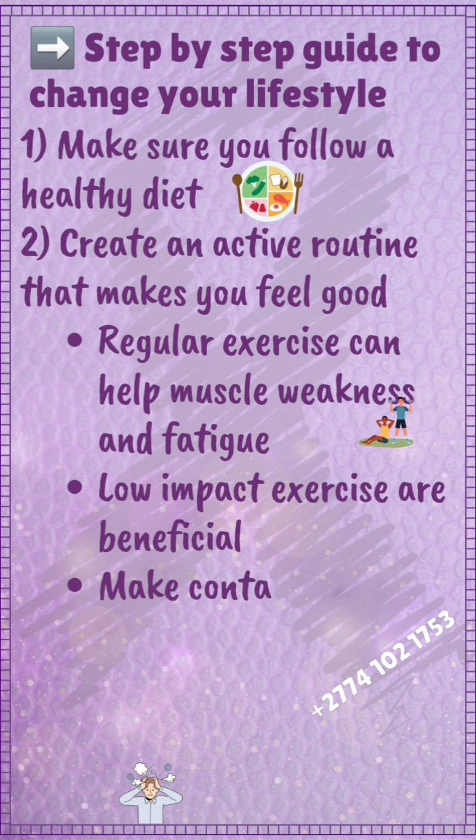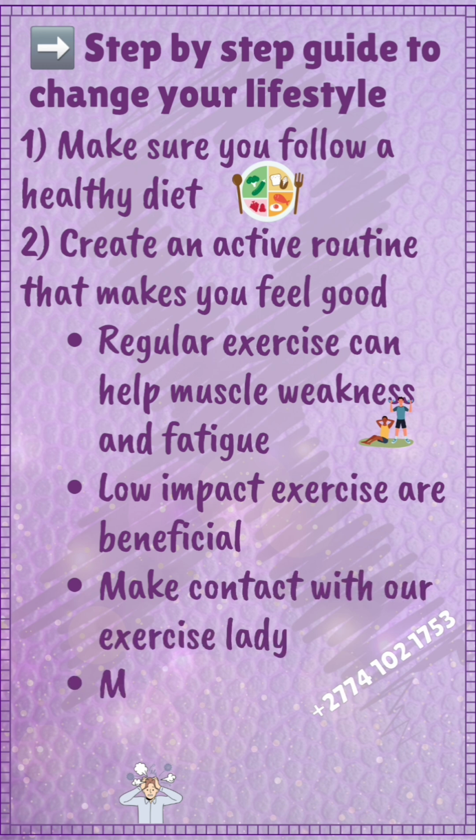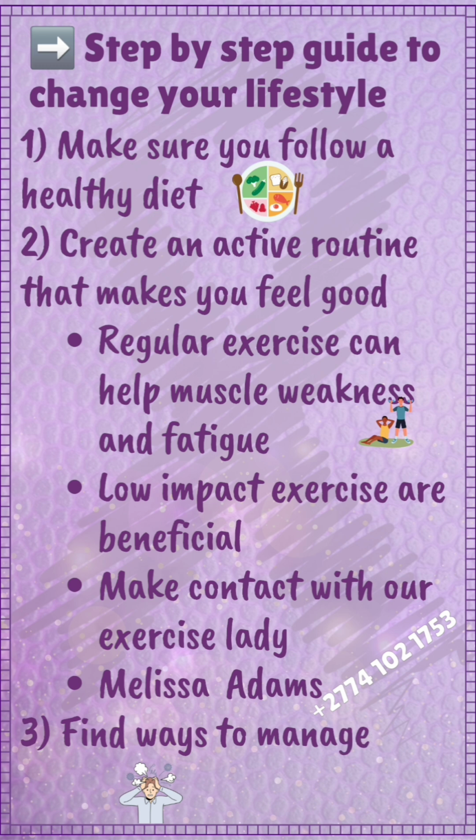Low impact exercise is beneficial. If you're struggling to know what exercise to do, you can just do a walk daily to start off. But you can contact our exercise lady, Melissa Adams. I will include her number in this post.